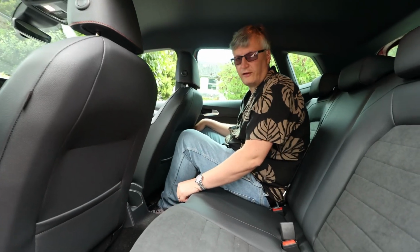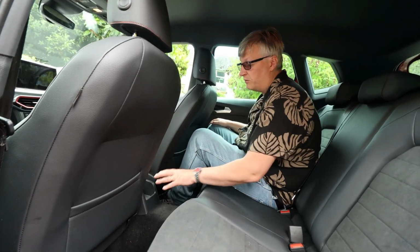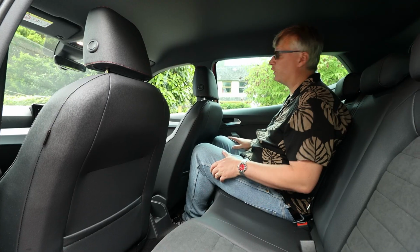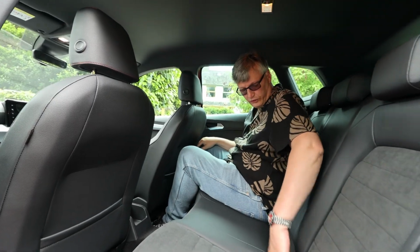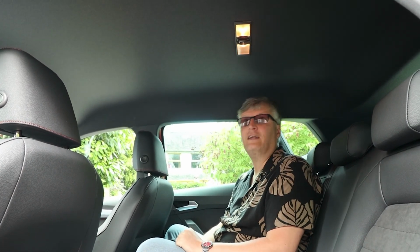This is what you call a fair old raised transmission tunnel. Storage point here, but we've got no vents. Also there's no charging points either. Airbags throughout the vehicle, and we've got ISOFIX points too. This is a boon. It's amazing how many vehicle manufacturers leave out a rear light.